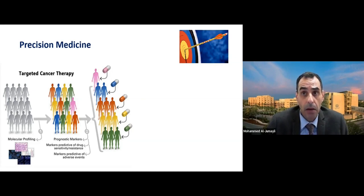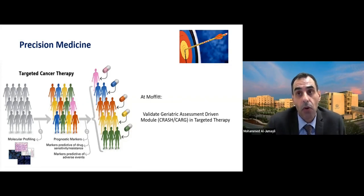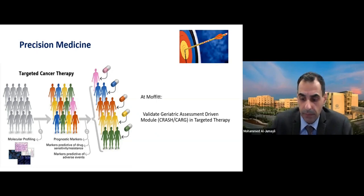This has now become a standard of care in many cancer therapies, but until recently, we did not have much evidence on the toxicity and how to manage the toxicity of these therapies in older adults. Next, please. Here at Moffitt, we try to advance the field forward. Next, please. We have a project to study the value of geriatric assessment-driven models to predict toxicity of targeted therapy in older adults.